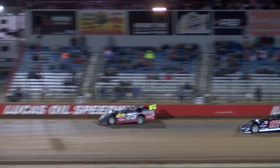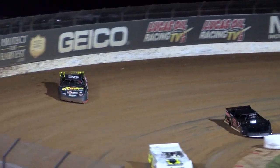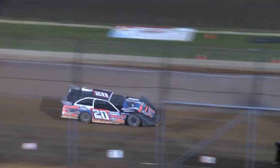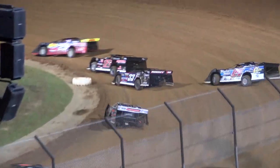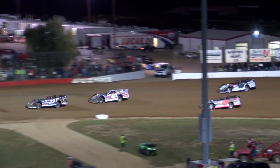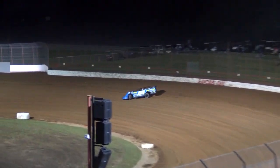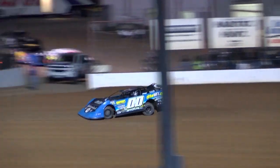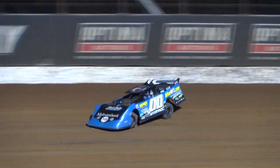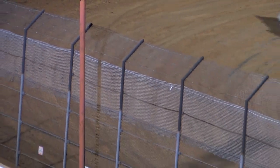Stovall off 4. Siebert 2nd. Jackson 3rd. Moyer 4th. Simpson 5th. Stovall set again. Blistering pace in this one. Coming to the line, they will complete lap 14 this time by.